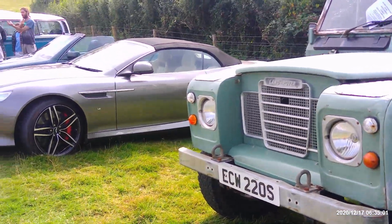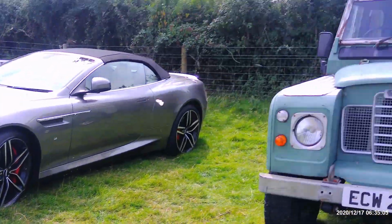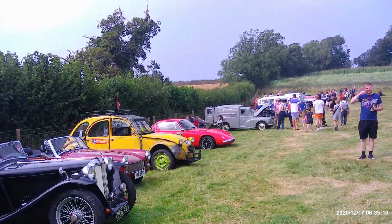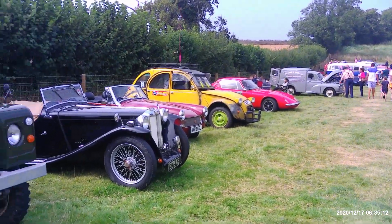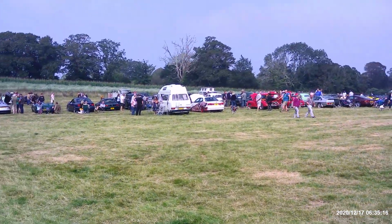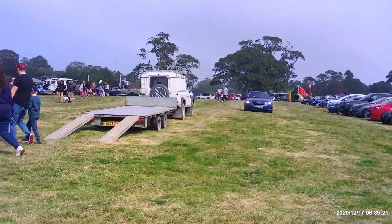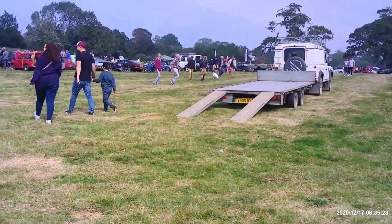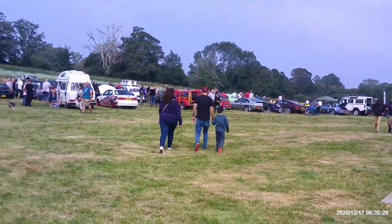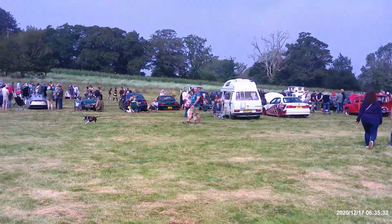And we're sort of coming down to the end of it now. So it's been great meeting here. I haven't been to this show before, and I must admit it quite surprised me. I wasn't sure how many cars would be here, but it certainly is a good show and well attended.